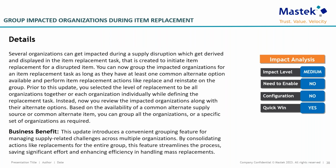So the next feature is group impacted organization during item replacement. If there's a situation where a supplier problem affects many organizations, to deal with this, a task is created to replace a disrupted item. Before, you had to decide whether to replace the item for all the organizations together or for each organization separately. Now, with this feature, you can group together the organizations that are affected, but only if they share at least one alternative option to get the item.